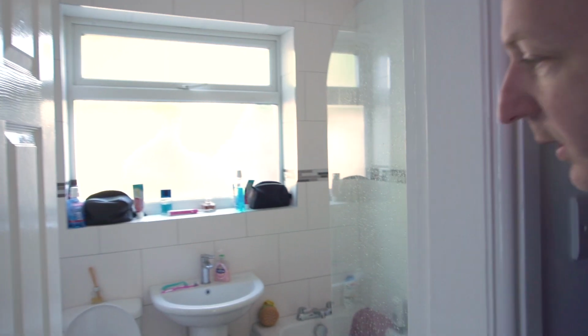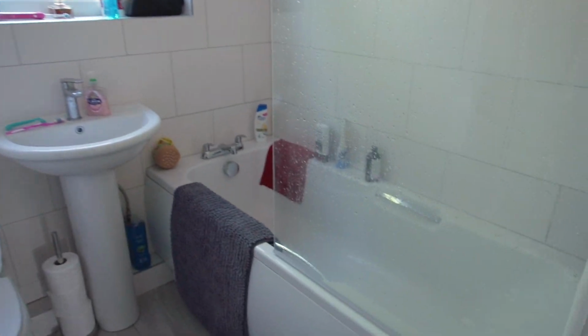And in through to the bathroom. So a new bathroom suite fitted. Now the bathroom was small, but making good use of space with the tiling fully around it just made it look bigger than it is.